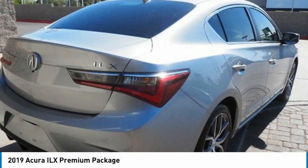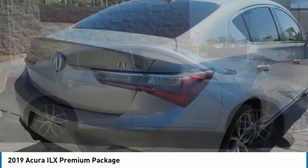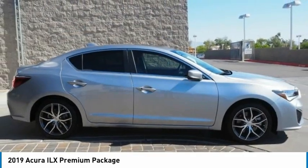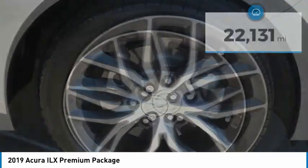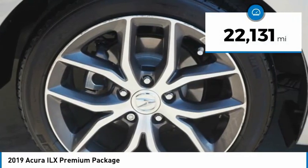If enjoying the drive is something important to you, then the ILX might be the one you are looking for, and is priced below $30,000. This vehicle has less than 25,000 miles.